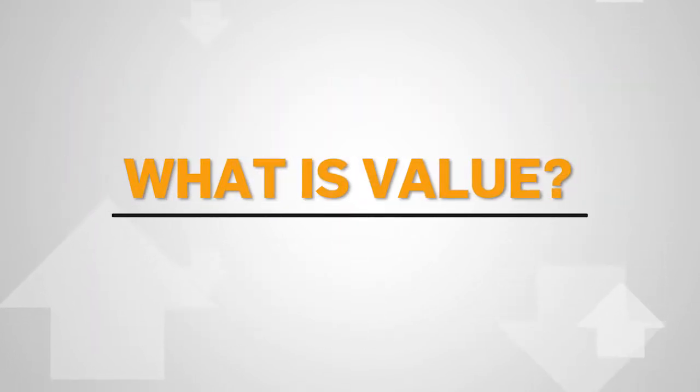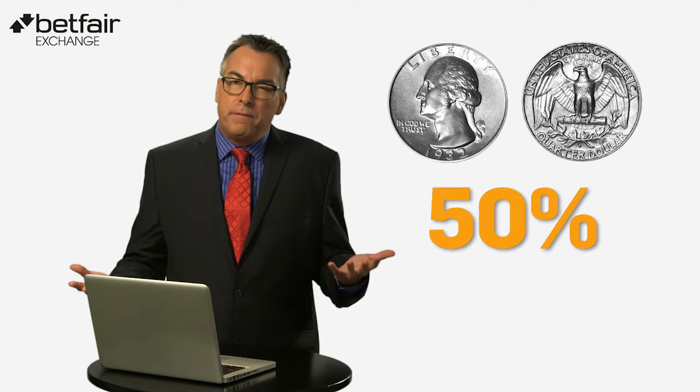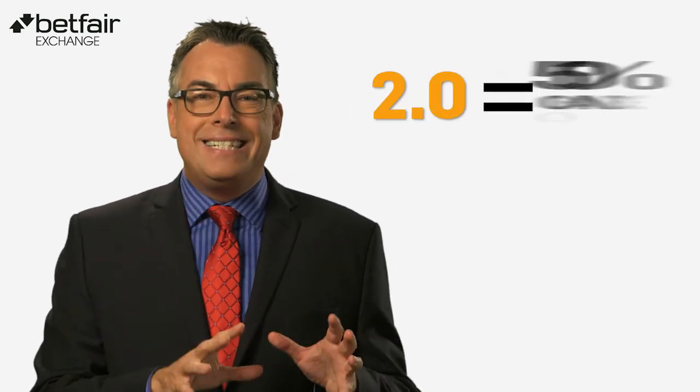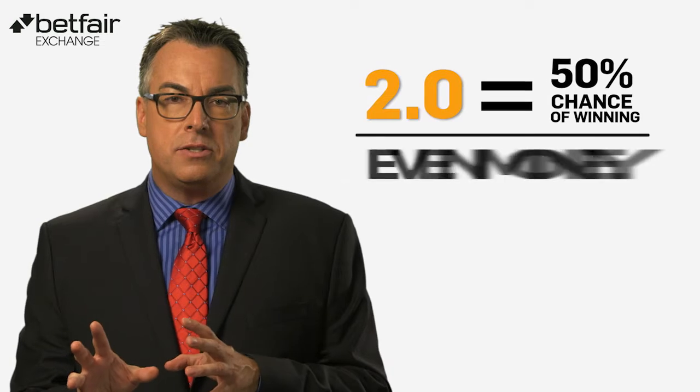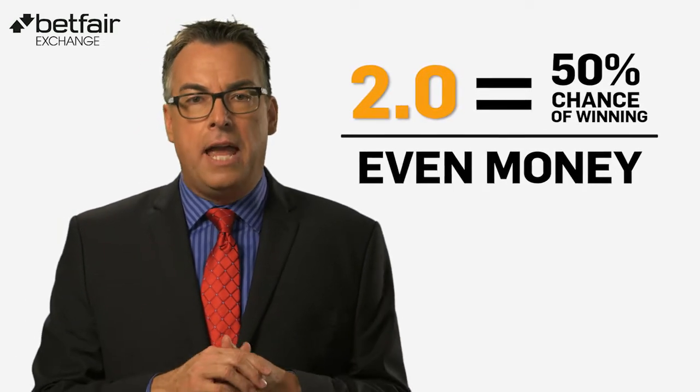So what is value? Let's begin with the toss of a coin. There are only two possible outcomes, heads or tails, and both chances are 50%. The odds of both heads and tails are even money, which in decimal odds is displayed as 2.0. That's even money on both heads and tails. Over time, you would be paid out exactly the same as the amount at stake.